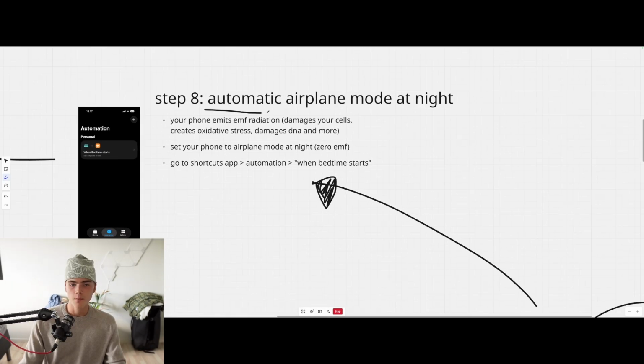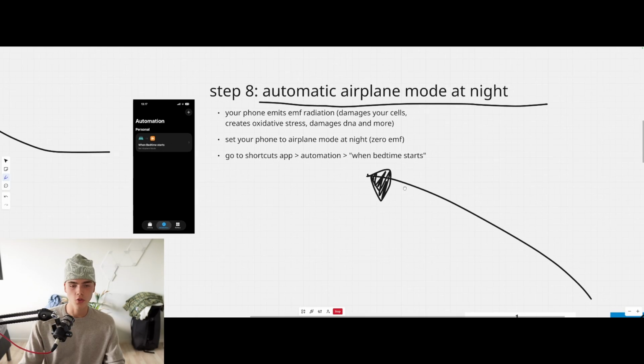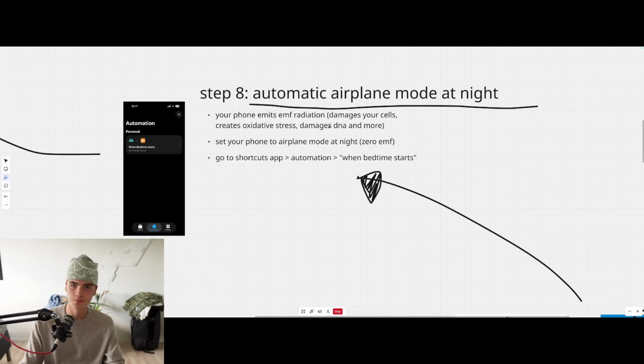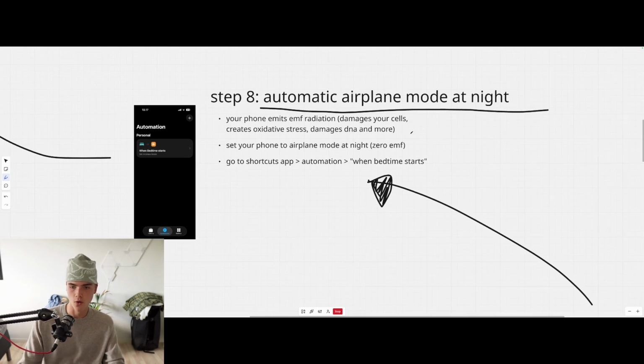Step number 8, put on automatic airplane mode at night. This is actually something that I recently learned that you can do. Obviously, your phone emits EMF radiation, which has a lot of negative effects, like damaging your cells, creating oxidative stress, damaging DNA, and a lot more. You can read the book The Invisible Rainbow, read some studies, all that stuff if you want to learn more about it.